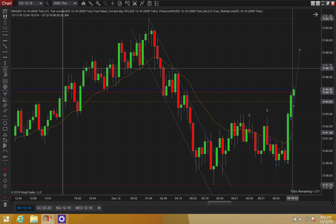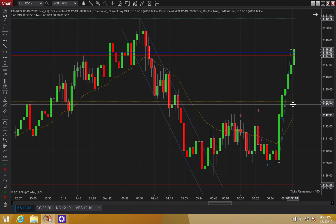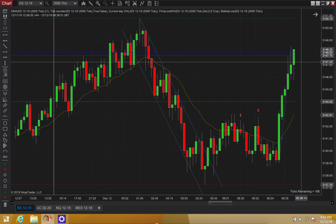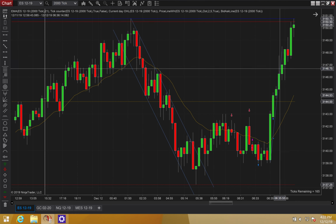So these bars, these happened in 3 seconds, just so you get an idea of how fast this price action is moving. Yeah, all this was 10 seconds. So it's moving way too fast to even get an entry in. We just needed to slow down a little bit. And before we know it, we're right back at the highs.